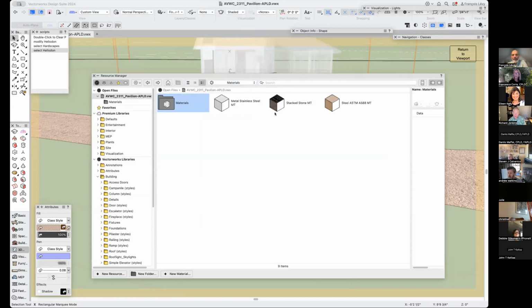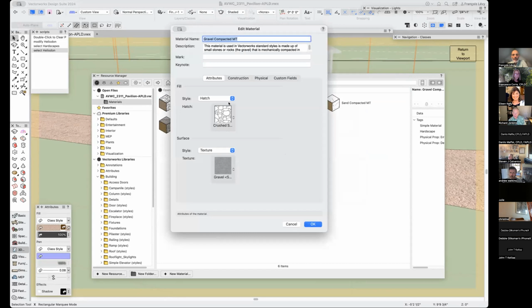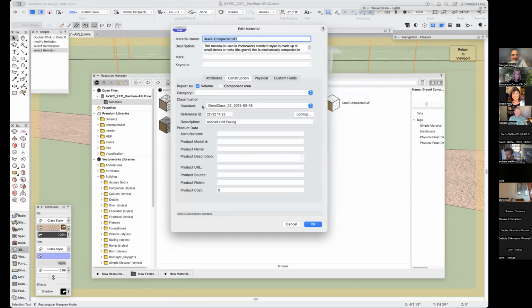All right, and so it's buried in here. So here's my, for example, gravel compacted material. Let's edit that. So you can see that I can give it a description, a name. I can give it a fill. And I can give it a surface, a texture. And then it can have various classification specifications. Obviously, this is not asphalt, right? That needs to be corrected.